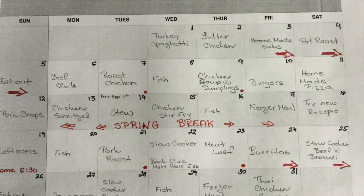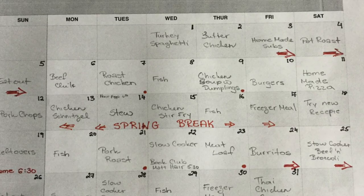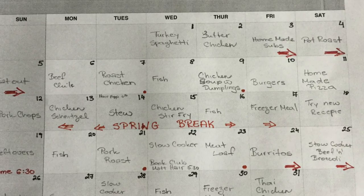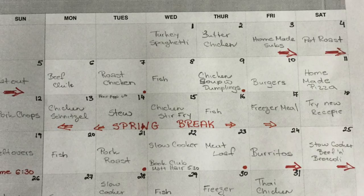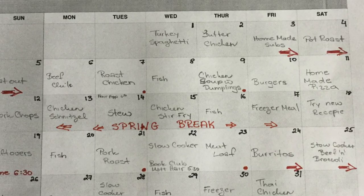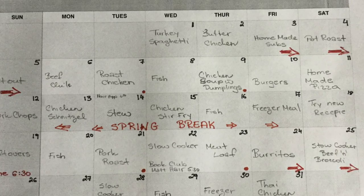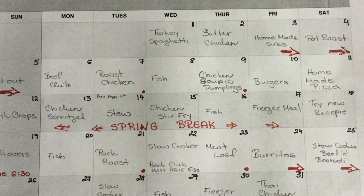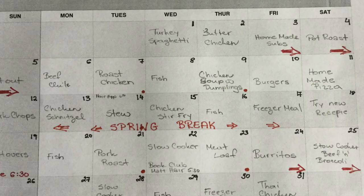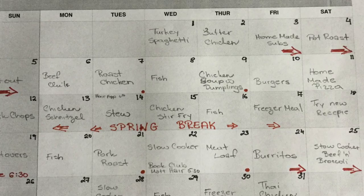Spring break, usually we don't have any activities, so for those meals I don't have a time limit on when they have to be done and things like that. So I will also mark down if we have company, or if we are going to someone's house for dinner, or simply just going out for dinner. So you can see, as I look at my March schedule, I don't have any entertaining, or I'm not being entertained. So the only eating out that we do is when we are away for the game weekends.